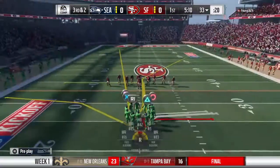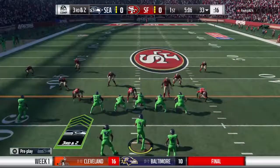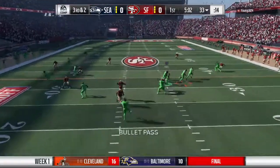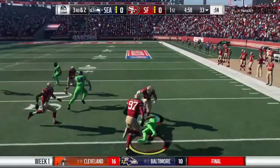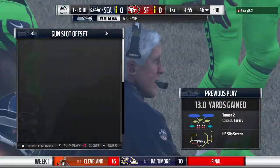An early test, 2 plays in. This is 3rd and 2. They'll set up a throw. They set up the screen to Rawls. 13 yards that time and a first.